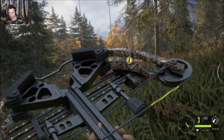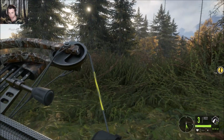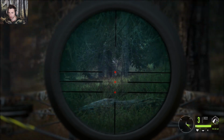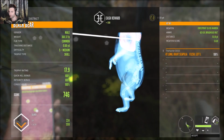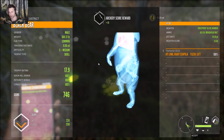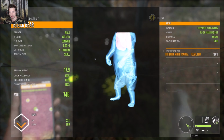Perfect shot on that one. And this guy didn't even take off. Let's see if we can reload our crossbow quick and pull up another shot really quick on this other bear. He might have took off. Yep. That was a 55-yard double lung shot, so not a bad shot. He scores 17.9, 746 total score, and we got 1,310 cash for that. It was a 5 medium, and it was actually a common.